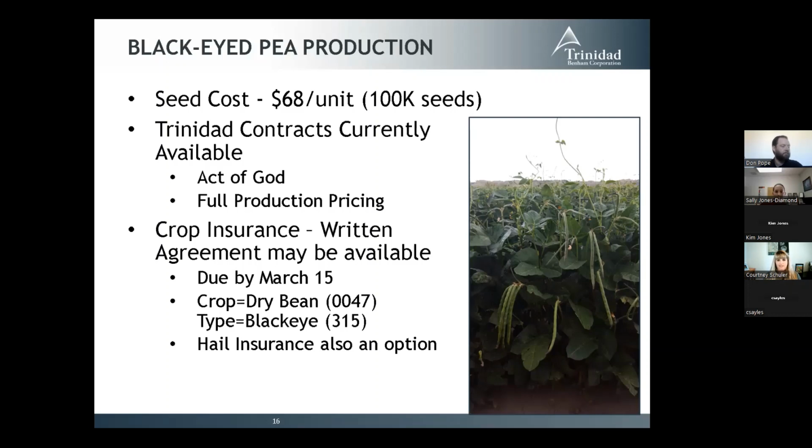Again, it's tricky because they're called a black-eyed pea, but for crop insurance they are a dry bean. So they're a dry bean, and the type is black eye. When your insurance agent is trying to find them under pea, they're not going to find them. They're under dry bean with the black eye type.